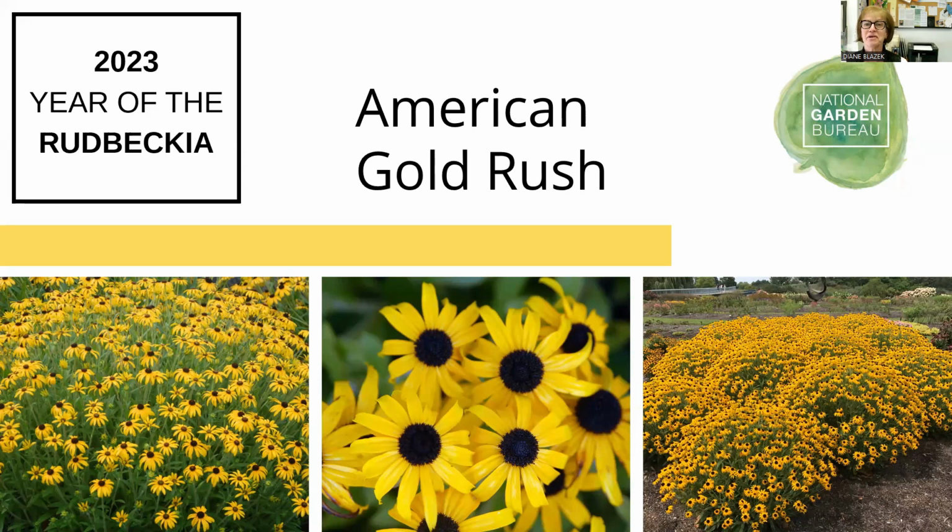Now, the other thing about American Gold Rush, we've been promoting this as a triple crown of horticulture. The reason is because it's an AAS winner, and this year is the year of the Rudbeckia, and the Perennial Plant Association has named it their perennial of the year. So you've got three things going for this one.